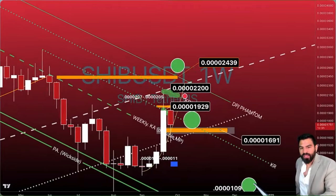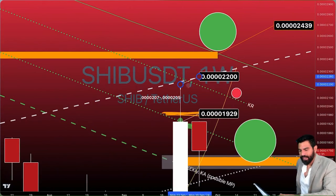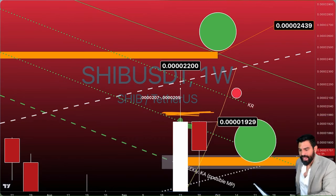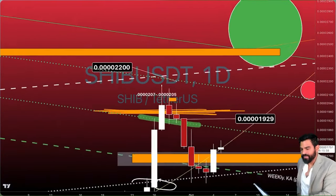When price rose, it spiked all the way to the top angle and stopped, and the meat was here. I told everybody to watch the close, and I even drew this line. I said if you get a close below here, it's weak and we're probably going to fall further. Now I'm going to go down to the daily chart so you can see what really happened.